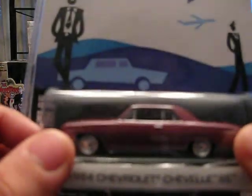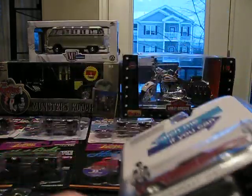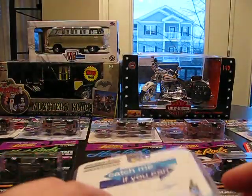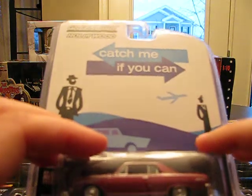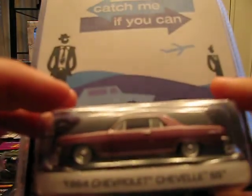They're right up there with Greenlight, but M2 just seems to be taking a backseat in some of the quality. I'll explain that with that bus up there in a minute. But there's that Catch Me If You Can Chevelle. Beautiful car. This seems to be a casting that comes up a lot.